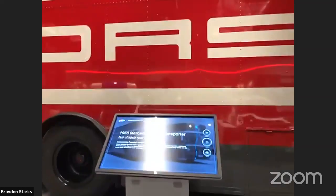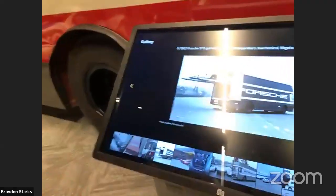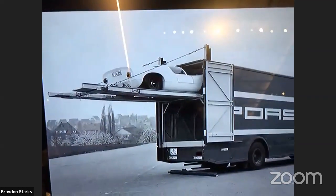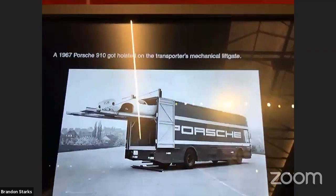But the reason we have our 910 staged the way we do is that we actually have a picture of the car being loaded in 1967 on the Buster. That's great. And then on the side of the door, we have our suits hanging.